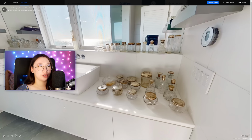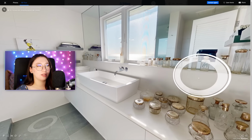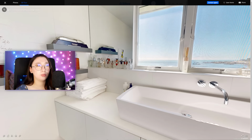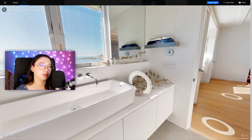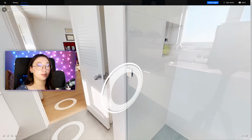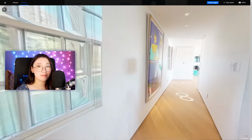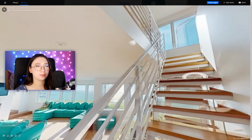That is a lot of jars. I was gonna count, but then I see there's more over there. Maybe they collect, well, these are all perfume bottles, I feel like. But what are these? These aren't all old perfume bottles. Definitely think the people who live here are very interesting. I don't know if we would be friends or not. Okay, let's go see what's happening on the second floor.